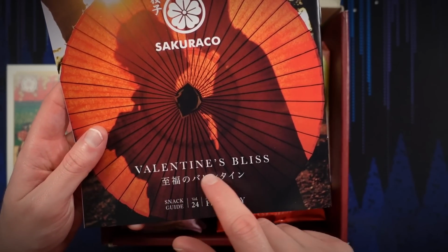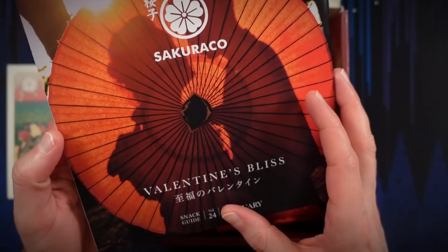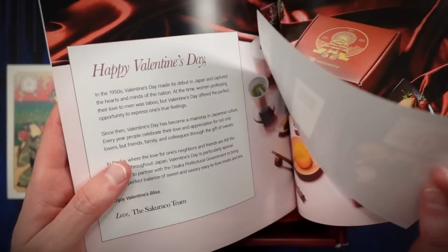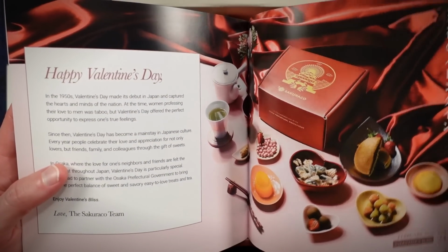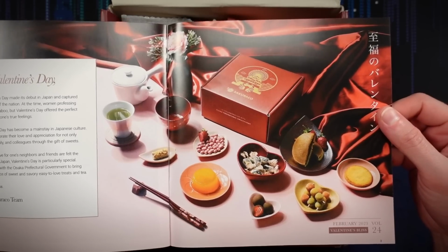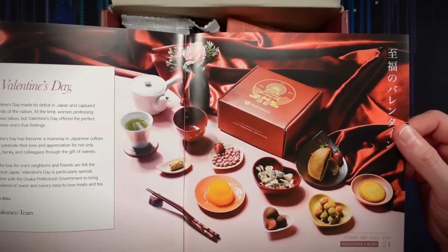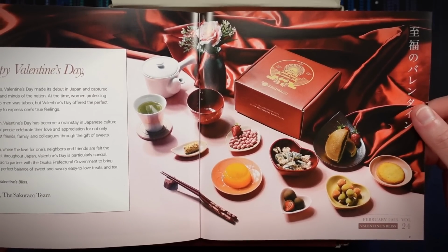This is indeed the Valentine's Bliss box. And this snack guide contains all kinds of very interesting and useful information. On the front page here, the front fold, we have the image of the contents of the box all laid out there so that you can get a sense, an overview of what's inside.